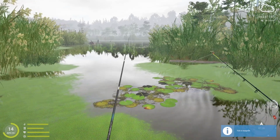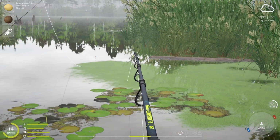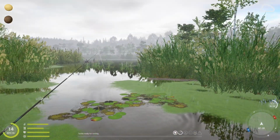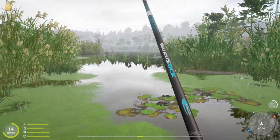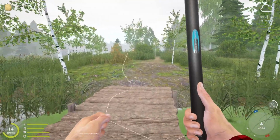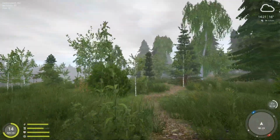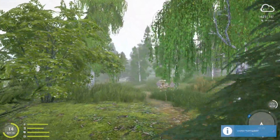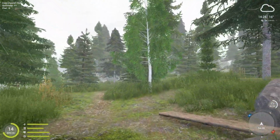Small fish there. I think that small fish may be the last one for the day here, though. Yep, I'm going to call it there. So 39 fish in 54 minutes, so just short of a day. Probably about 2.5 hours short of a day.